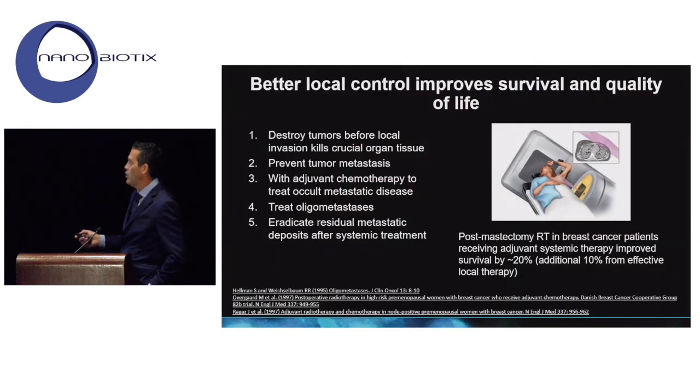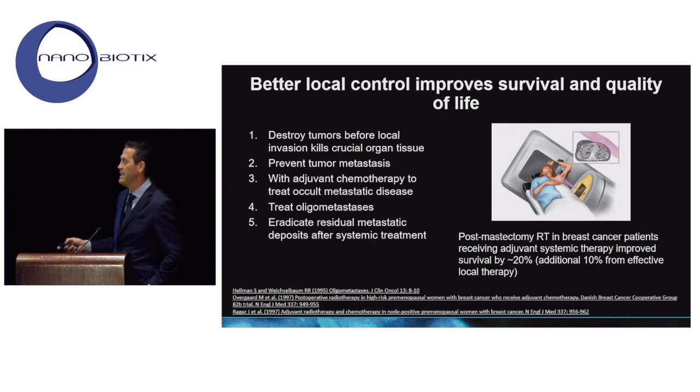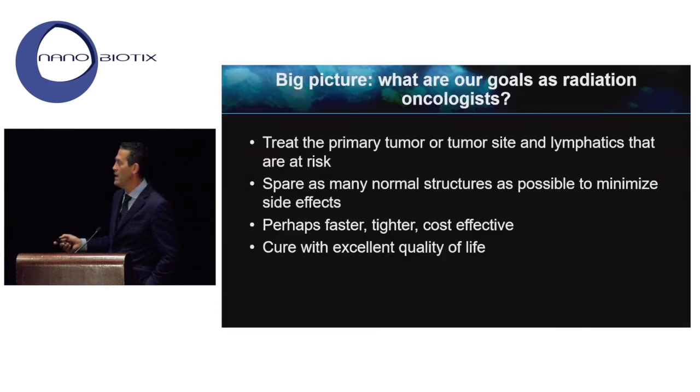So better local control improves survival and quality of life. Time and time again, if you don't get local control, you're not going to live. Time and time again over the last 20 years, when you show that you got local control, it typically leads to an improved survival. And that's really important to be able to say that. And that's certainly true in head and neck cancer. There's no doubt about that.